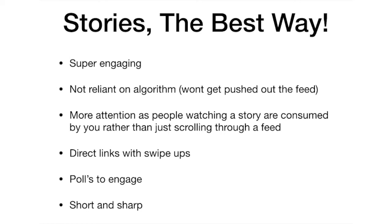Stories. This is the best way. They're super engaging. They're not reliant on the algorithm, which basically means that if you post a story as an ad, for example, if you jump on the story and you go, "Hey guys, we've just launched a new product. It's going to show you how to do this, this, and this. Click the link in my bio to get it." It's not going to hurt you if that doesn't get a ton of views, because people don't know it's an ad until they're watching it, and by then they've already watched it. So it's not going to hurt you with the algorithm like a post could. Because if you make a post and it doesn't get much engagement, then the next time you post, it's going to be shown to slightly less people, just because of the way that the algorithm works with Instagram.